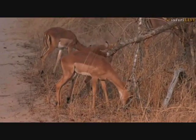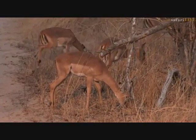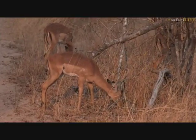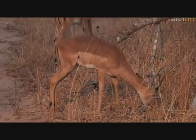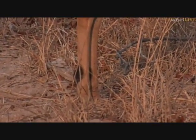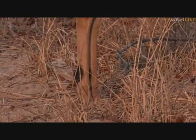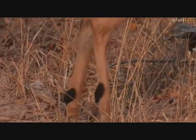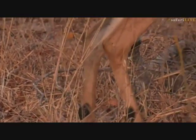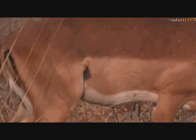And then they've even got those little black metatarsal glands that look like ballerina socks on the back foot, and it really is an exquisite looking animal. So it's just because they're so common, people overlook them. But I find, even photographically, they're one of the most beautiful animals, particularly in late afternoon or early morning light, because that coat color just gets so rich with the orange tone of the light that we get here. It really is very pretty.